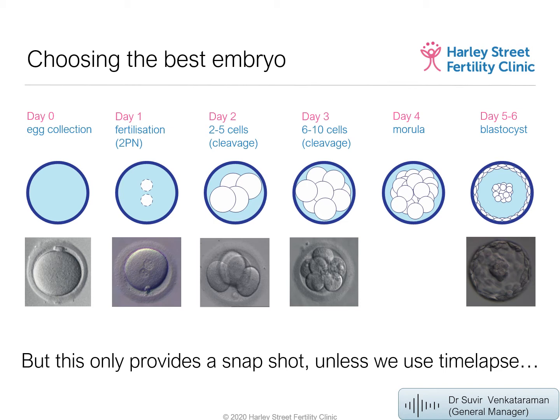Now, traditionally, we would only look at embryos once a day. So we'd start when they're collected during the egg collection, and then the embryologist would put them away in their dish in the incubator, and then check them every morning, so once a day. And this gives us a snapshot, but it doesn't really tell us what's going on in cell division, because not all embryos behave as a textbook embryo, which I'd like to show you an interesting video.